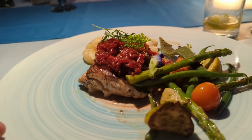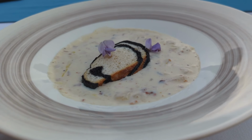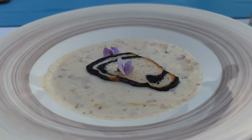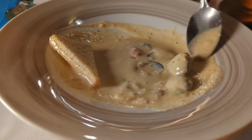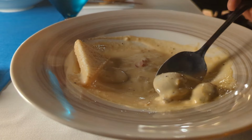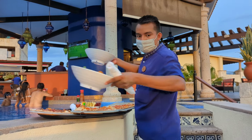Moving on to Los Ricos, which serves Mexican specialties, we tried the clam chowder, which was good, but completely different from the clam chowder we had at the same restaurant a few nights earlier. As you can see here, the soup we had earlier had clams and looked and tasted completely different from the same restaurant.